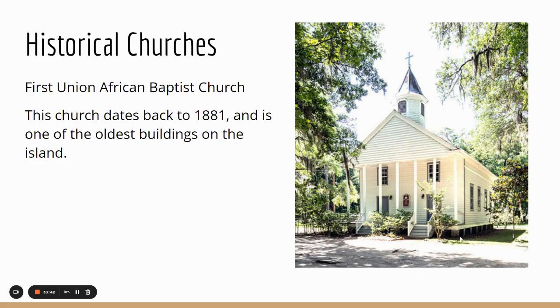We have historical churches. This is the First Union African Baptist Church. It dates back to 1881. It's one of the oldest buildings on the island, and it's always unlocked, and we love to go. My husband plays the guitar, so he loves to bring his guitar and play inside of the church because of the acoustics. So if you have an instrument, you might want to bring it.